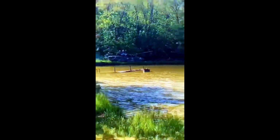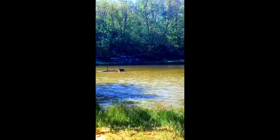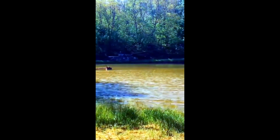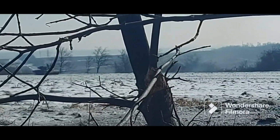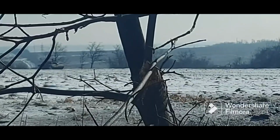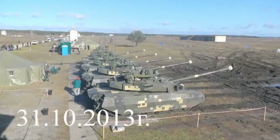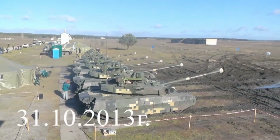The only real advantage it has over the other tanks is reverse speed, but it lacks any thermal imager and offers nothing really notable to the table, aside from improved protection and the better reverse speed. Another probable reason why Ukraine does not want to use these tanks more often is because they can be upgraded to a much better BM Oplot tank, which takes us to the next part of the video.